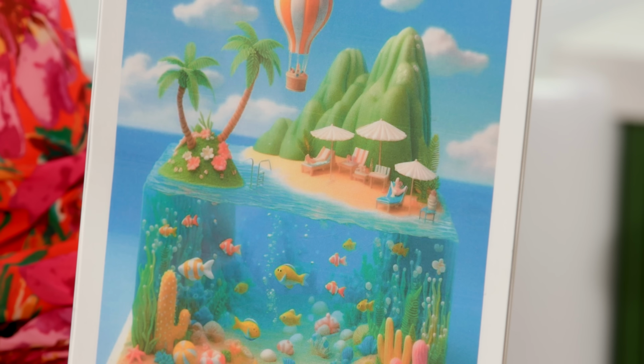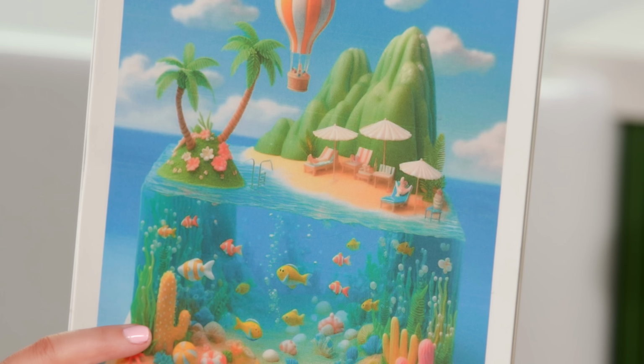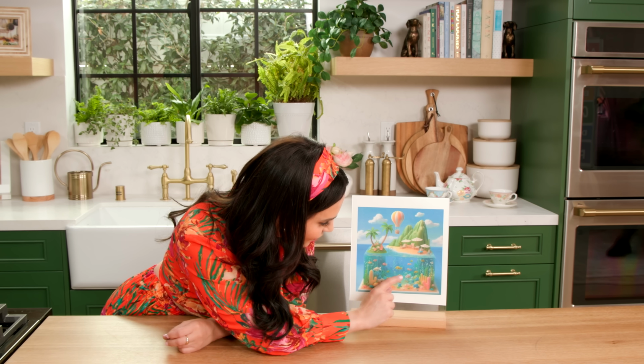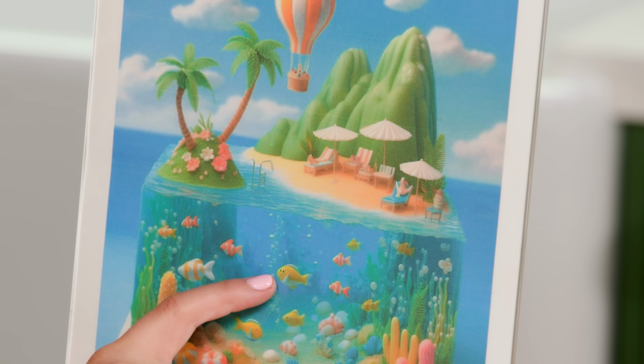And this cake has a huge underwater scene. Yeah, I did a pretty good job, but I feel like they invented a few things. Like this looks like an underwater cactus. And then also this fish, two of his eyeballs are just on one side of his head. I think that's pretty funny.